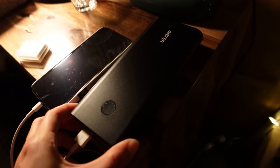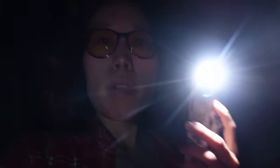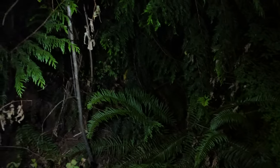I brought a battery pack here, but they do have outlets. Lots of holes for you. All right, let's escort Mommy O to the loo. Wait. You're gonna leave me out here? If I'm honest, I'll be kind of scared to use this bathroom at night by myself. Alright, I did a good deed.